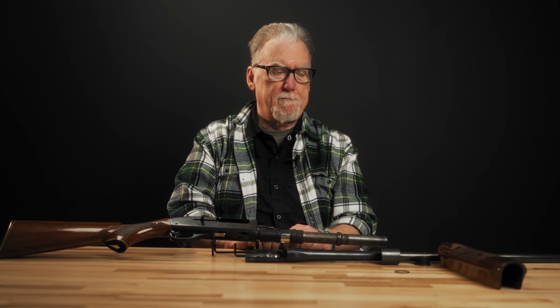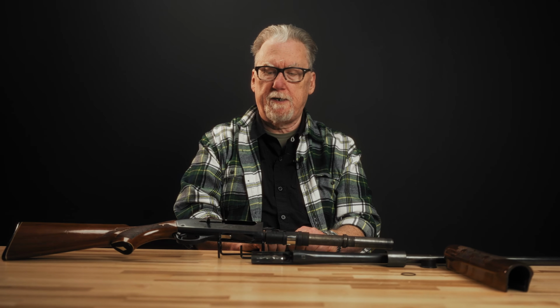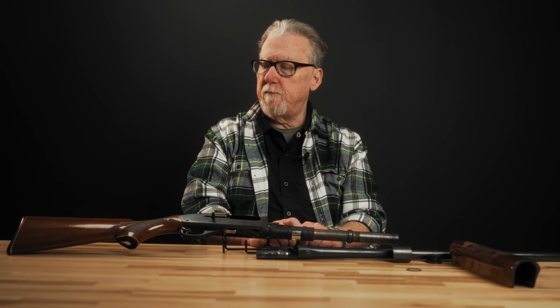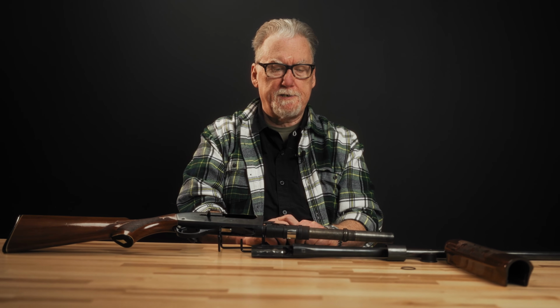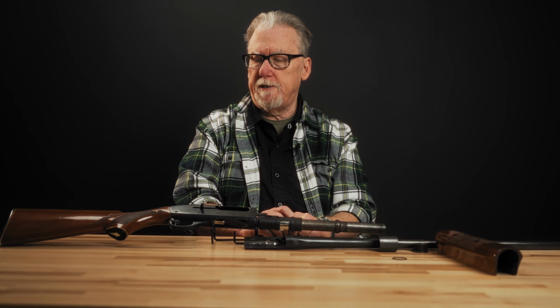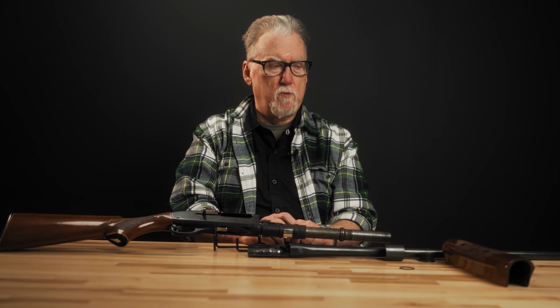So that said, 1100s are still in use today, that have been in use since the 1960s. There's no reason once we clean this up that this gun shouldn't be able to go out for dove and pheasant this coming year in 16 gauge. I personally like the 16 gauge. I think it's a wonderful gun. As I get older, I see less and less need to shoot a 12 gauge. I'm shooting 16s and 20s more and more and more.